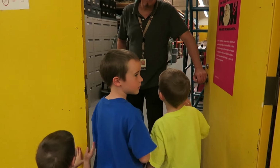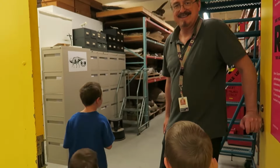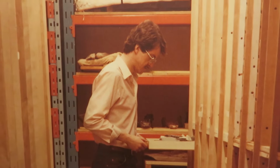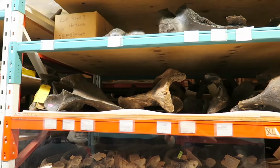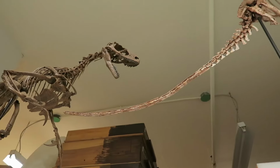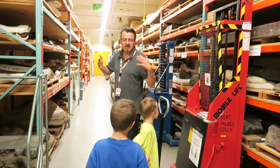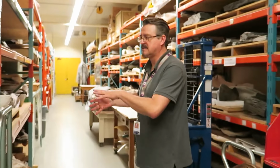Hello. Hello there. Welcome to our Library of Bones. That's Kevin. He's been an assistant curator since 1983. He helps keep all the fossils organized so paleontologists can unravel the mysteries of dino evolution. So here you're in the collection with fossil vertebrates. That means fossils of animals that had bones, like dinosaurs and fish and mammals.